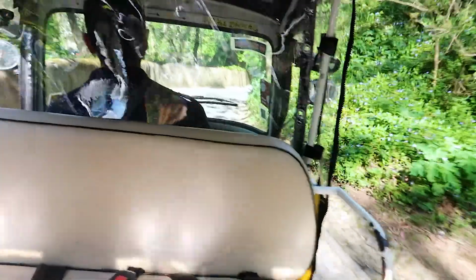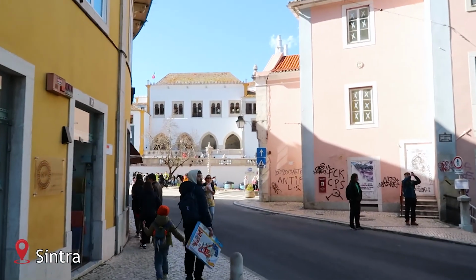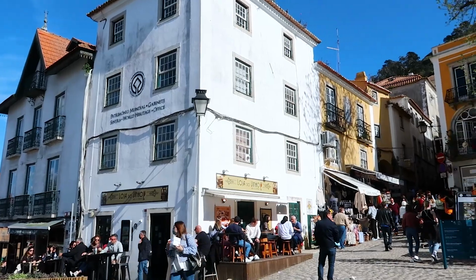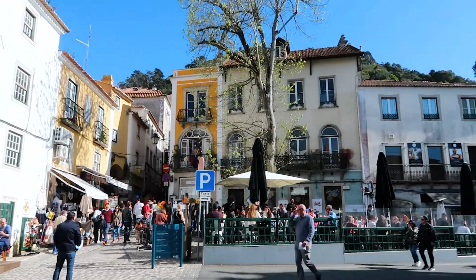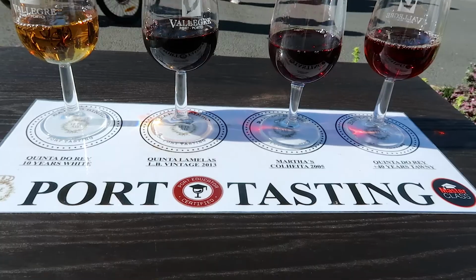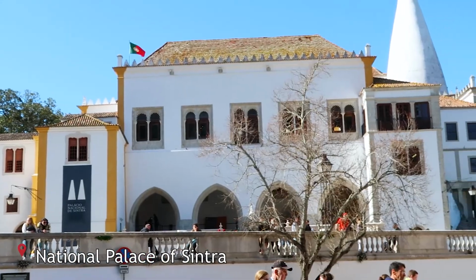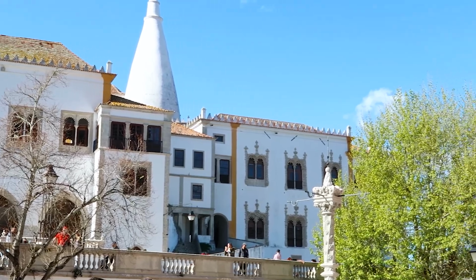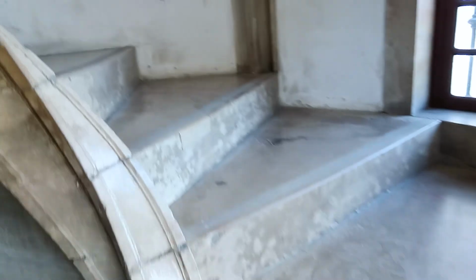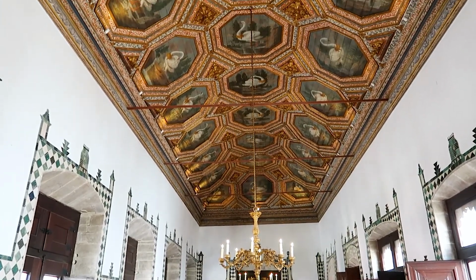From there, we took a tuk-tuk for €10 into town to enjoy some port wine. We had some time to kill, so we decided to check out the National Palace of Sintra. To be honest, this was extremely underwhelming and, in my opinion, not worth the money. With that being said, I think I would have been satisfied if we had just done the port wine before heading home for the evening.